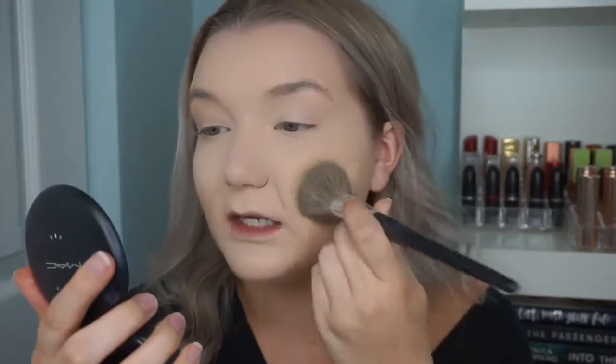So that is how it looks just set with the under eye powder. Now I'm going to quickly powder the remaining portion of my face with my MAC Studio Fix in NC15, just super lightly to help everything blend later on.